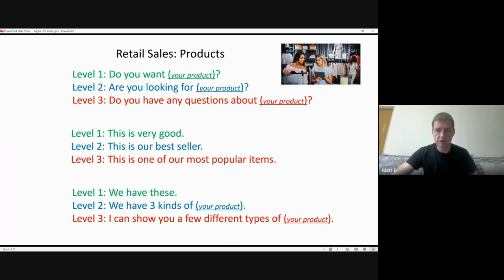We have several kinds of pillows for your bed, right? We have several kinds, many. There's another word there you can use. We have several kinds. So use those when you want to show the customer your products. We have these.